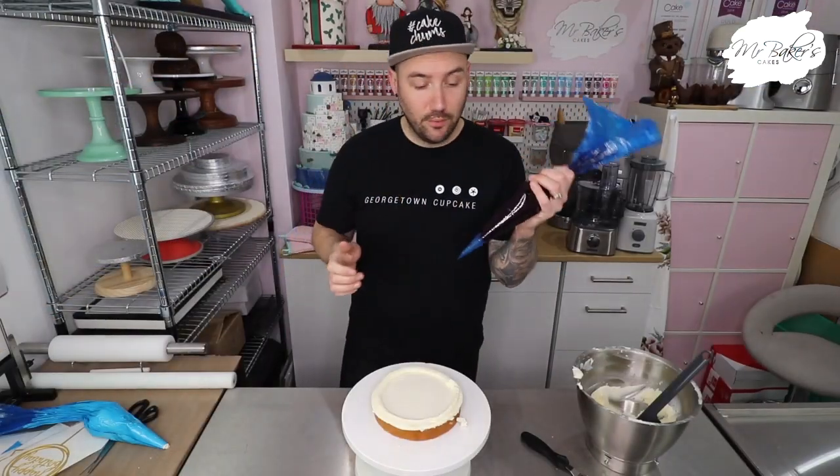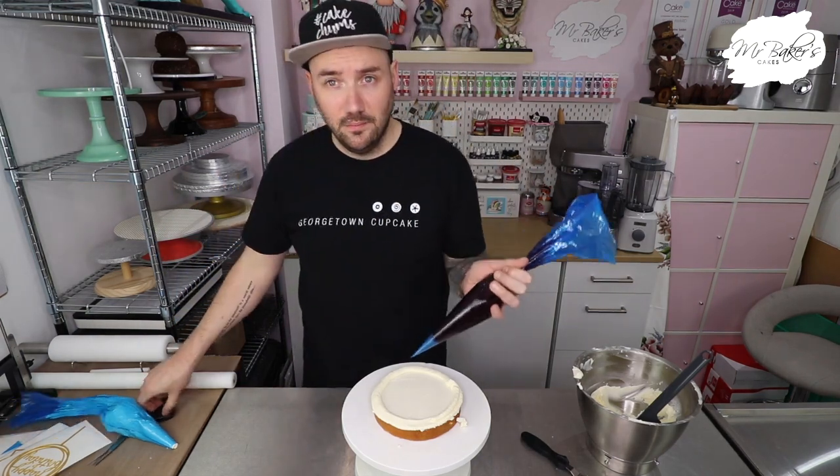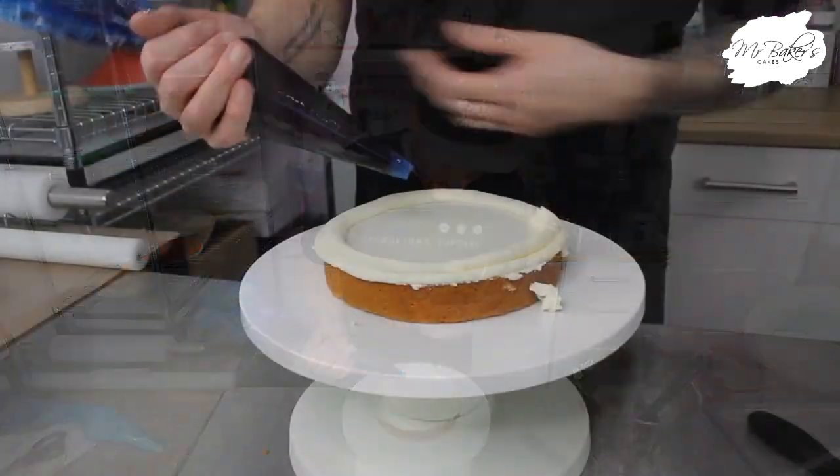Then I've got my blueberry jam, and this is just from the supermarket. I think it's Bon Maman, I can't speak French. Wild blueberry jam goes beautifully with lemon, and again I'm just going to cut the tip off. Be aware though, jam is heavier than buttercream and it will kind of just flow, so you have to be quite careful.